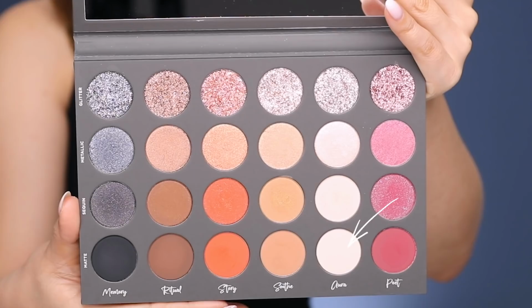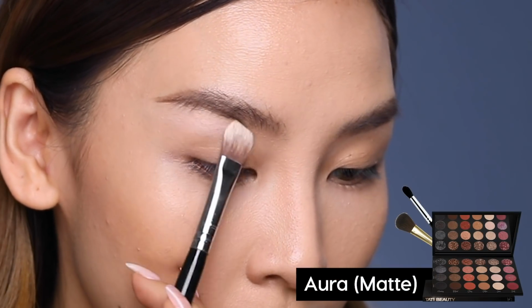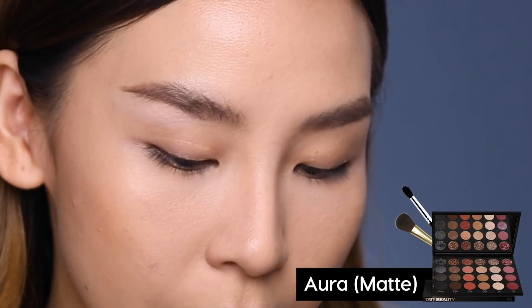Now it's time for the tough part. What look am I going to create? I'm just gonna have a play with the colors and see where it takes me. I'll be doing one eye with the PR palette and the other eye with the bought palette. I'm going into Aura first, and I'm just gonna pop this shade on my brow bone. Just add a little highlight.